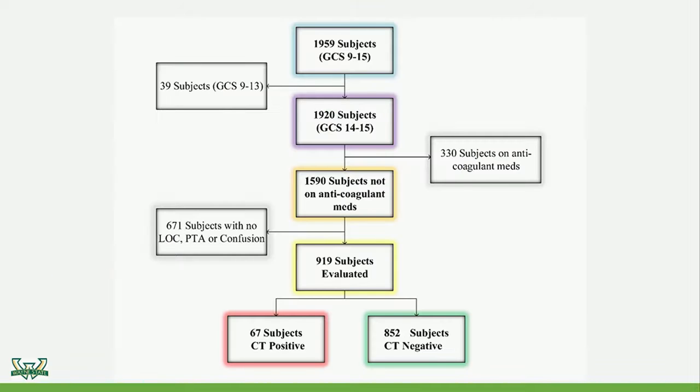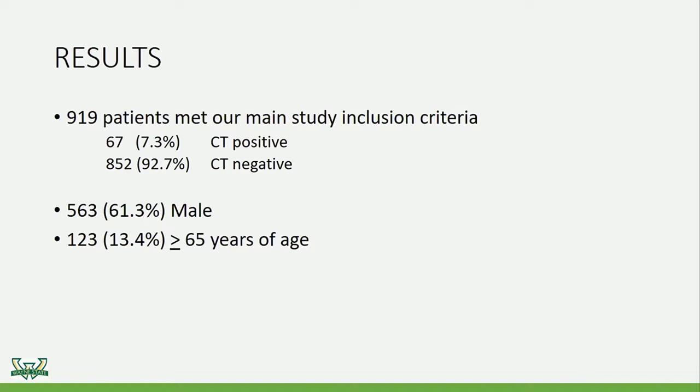This is the flow chart for inclusion. The main study included 1,959 patients. We excluded those with a Glasgow Coma Scale of 9 to 13. 330 who were on anticoagulants or antiplatelet agents were excluded. Another 671 subjects with no loss of consciousness, et cetera, were excluded. And this resulted in 919 patients for the main analysis here.